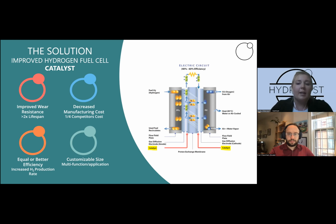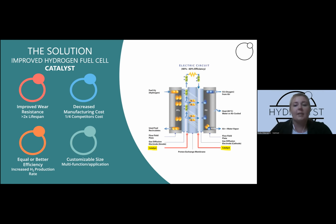This method provides an increased catalyst lifespan by increasing the wear resistance and corrosion resistance, and it also provides the same or better efficiency to competitors. It can also be made in many sizes, so the portable size or storage container size can be provided. And the kicker is that it's roughly a quarter of the cost of current commercially available catalysts.